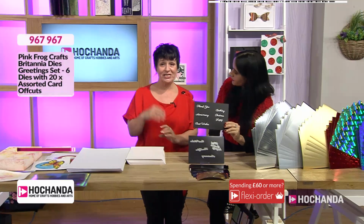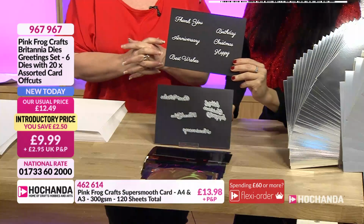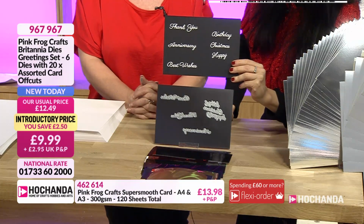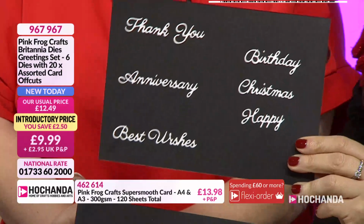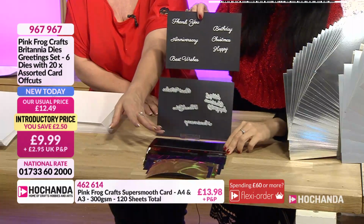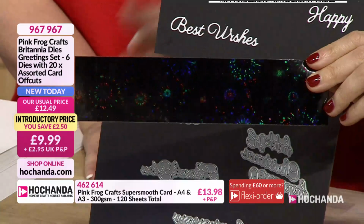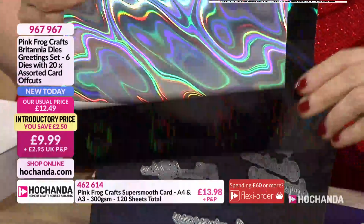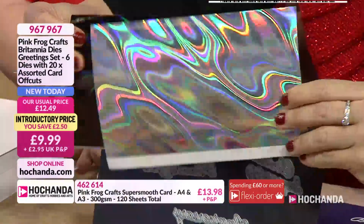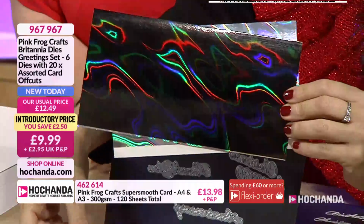Now, of course, we have got dies on the show. This gorgeous Britannia Dies. It's a little introduction into four of our sets. There's six dies there. That is a lot cheaper than Andrew sells them for. So Hochanda are giving you a really good deal. This is just cardstock for you to either have a look at our speciality or cut. They do cut. The dies are from America. I will say that Pink Frog don't do the cheapest of dies. However, they are of excellent quality, American made. They're designed in the UK and produced in America.